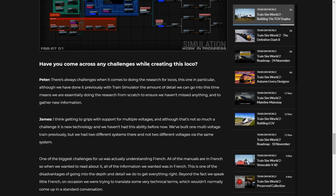Have you come across any challenges while creating this locomotive? And Peter says, there's always challenges, of course, when it comes to doing research for the locos. This one in particular, although we have done it previously with Train Simulator. So they have done this one before. I do now know that this is a carryover from Train Simulator, which I didn't actually know. The amount of detail we can go into this time means we are essentially doing the research from scratch to ensure that we haven't missed anything and to get greater new information.